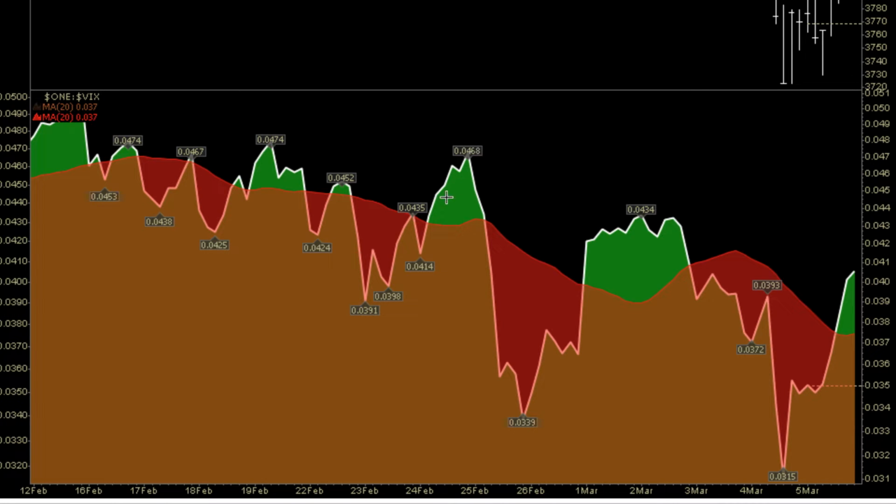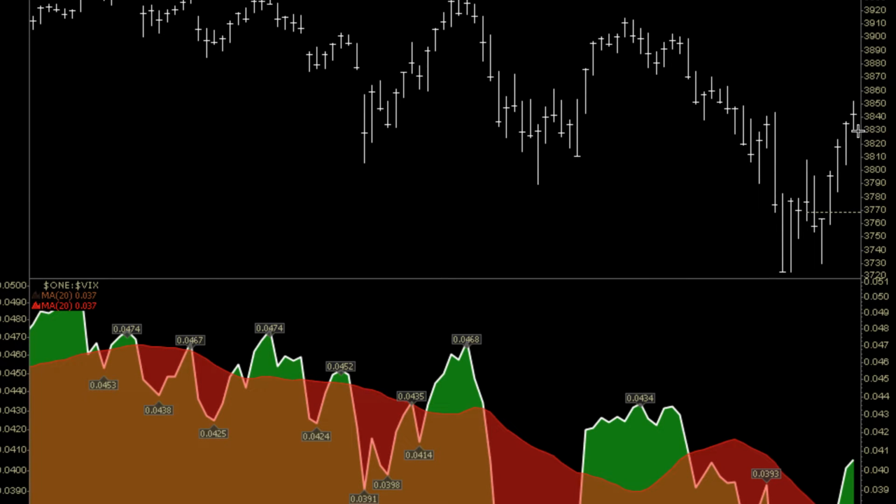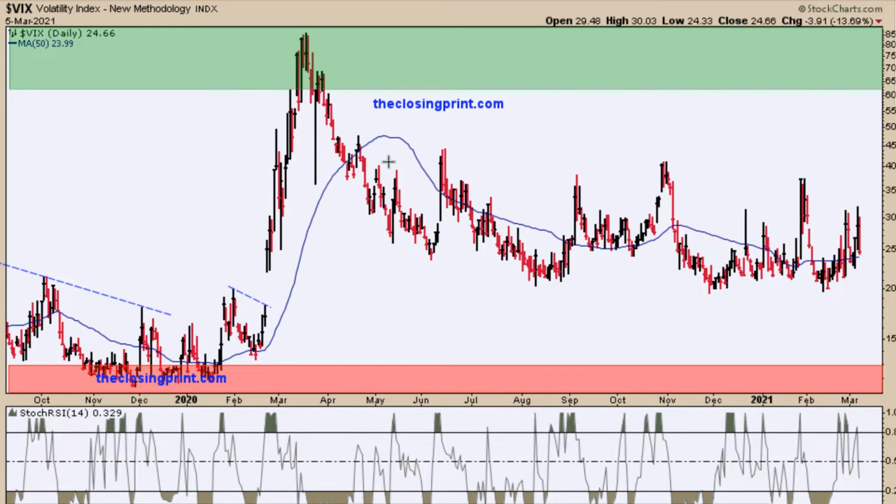VIX, once again, is the key for the week. Despite the morning drawdown, the VIX never broke above 30. We're still on a green signal, telling us to look for higher lows and higher highs on this 60-minute time frame. And once the drawdown early Friday paused, volatility was crushed.